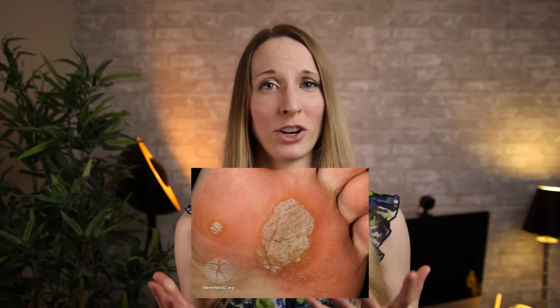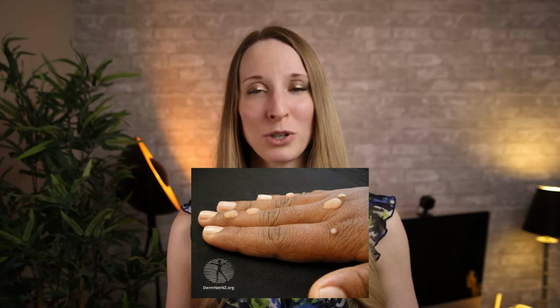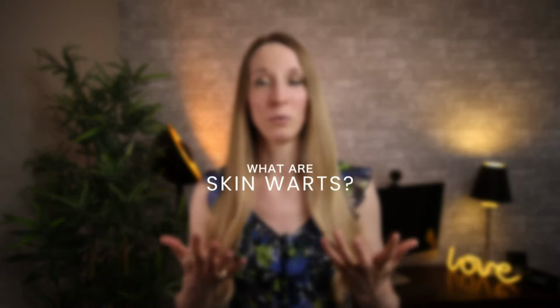Struggle with warts on your hands or feet? These things are super stubborn, and it's a common reason that we see patients in the dermatology clinic. Let's just back up for a second and talk about what skin warts are.